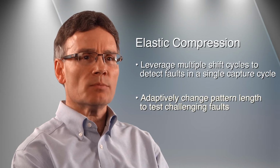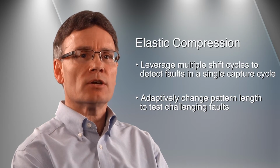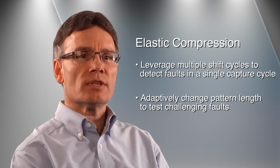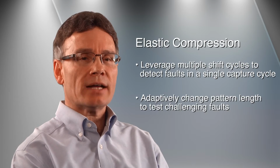An elastic decompressor can also adaptively increase the number of shift cycles in a test pattern to be larger than the scan chain length to provide yet more controllability to detect tough faults.